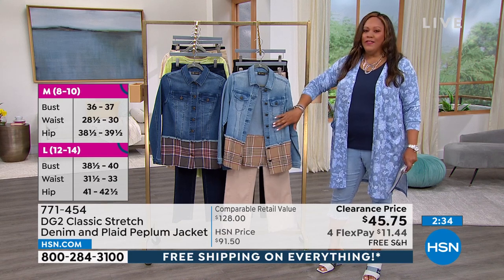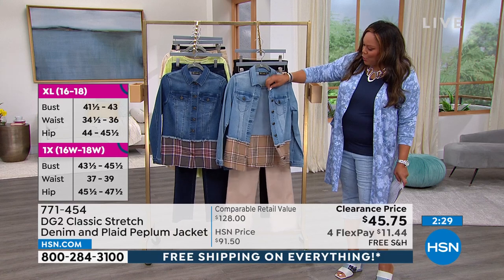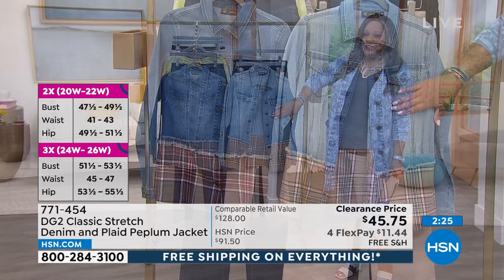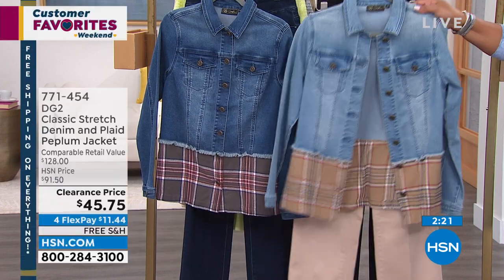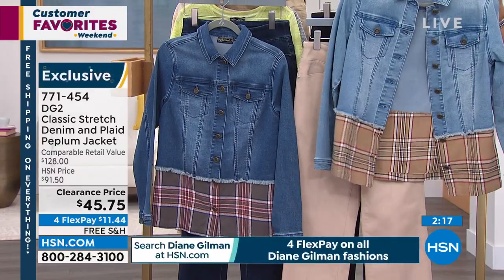This is, you want that high-end look, but it can be very casual. I mean, you can wear this open. I love the chambray. The chambray is my absolute favorite. 50% off the HSN price and like 65% off of retail. Look at how you get the Burberry vibes here. If you put it back with that taupe trouser, that's beautiful.